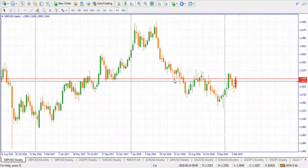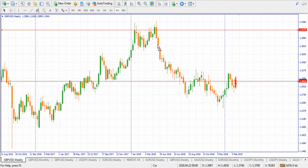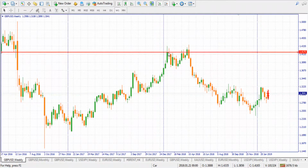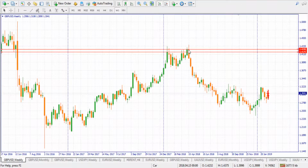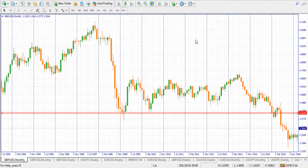And if you buy it the way I'm saying, then you should be able to have your take profits at the very top. The place where I'm having my line now, this top here, is actually a weekly resistance and also a monthly resistance. Look at it like this.